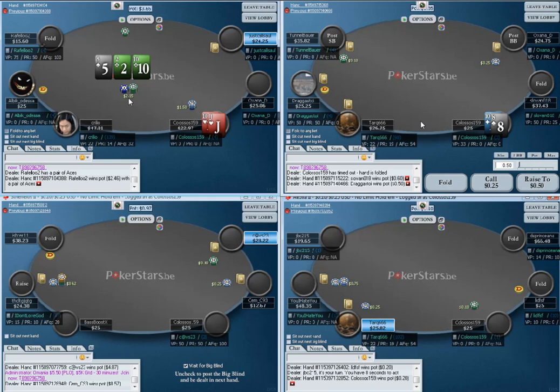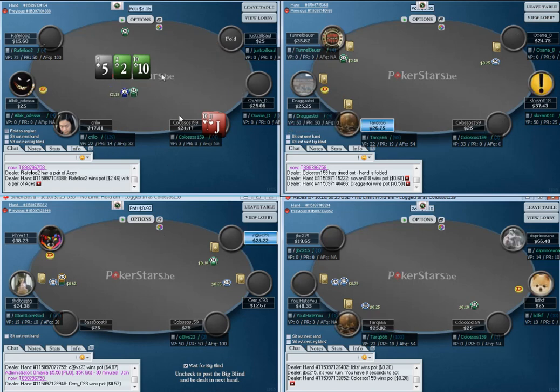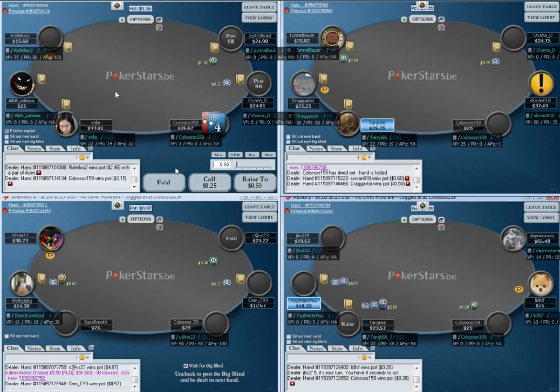If you get raised here, I put their range on a strong 10x, maybe pocket jacks, pocket fives, pocket deuces, or something like ace queen with the flush draw, or a naked flush draw with, let's say for instance, 6-7 of clubs. If you put that range into PokerStove, your ten jack is completely crushed. So it wouldn't be a major mistake to fold instantly to a raise after your C bet. When I fold there, I'm pretty happy with that result.